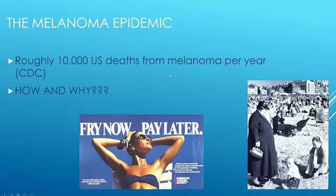So why exactly do we say that there is a melanoma epidemic? Well, you probably are aware that melanoma has been on the rise for the last many decades. And in fact, in the past couple years, it's been almost up to 10,000 US deaths from melanoma per year. We then, of course, ask ourselves the question, well, how and why do those occur?